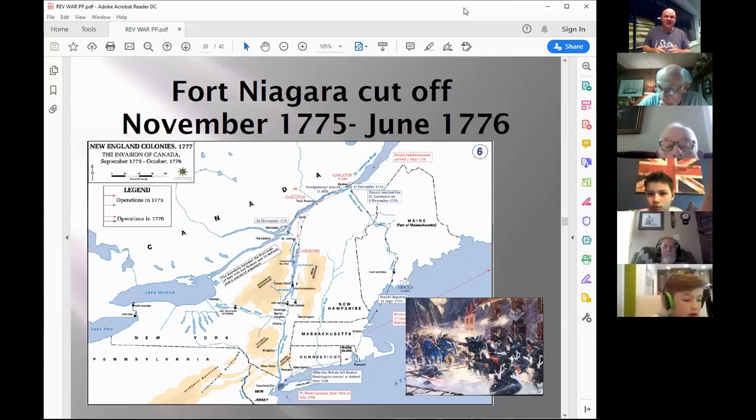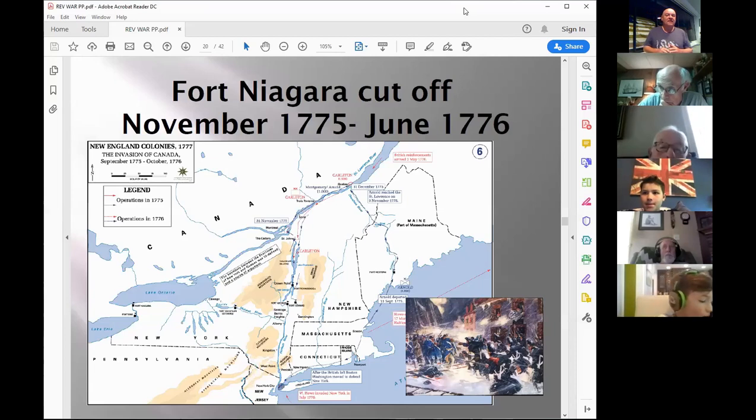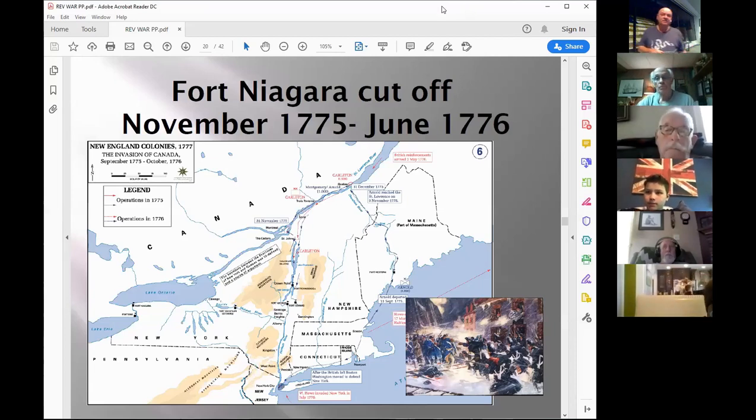But what this does for Fort Niagara, it cuts Fort Niagara off from communication with the British. The British are still in Boston, and then later Halifax, but Fort Niagara is cut off from pretty much communication with their headquarters.